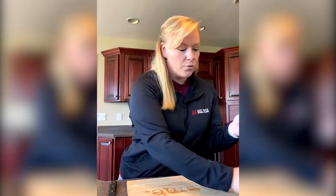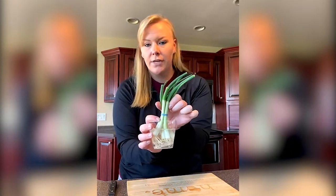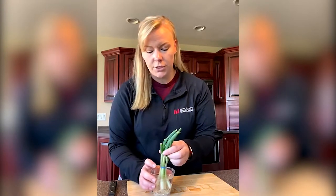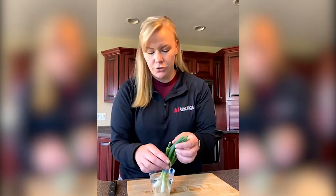And in about a week to 10 days, that's what you will get. Now green onions are really good at continuing to grow, so these I can just cut off this new growth, this darker green piece here, and just use this, and I change the water once every day or 2 days, and these grow really well.